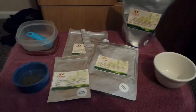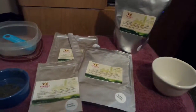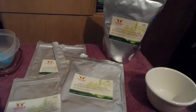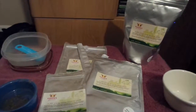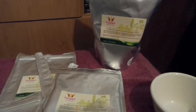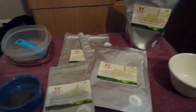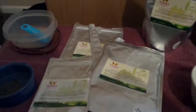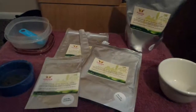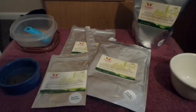So as you can see by Houdini's eating, the empty bowls and the several empty bags of supplement, my boys seem to thoroughly enjoy the Essentials for Life supplement that I got from Fuzzy Kingdoms. So I want to say thank you to Tanya for suggesting that for me. I also have one other boy who seems to develop a little bit of a taste for it as well.